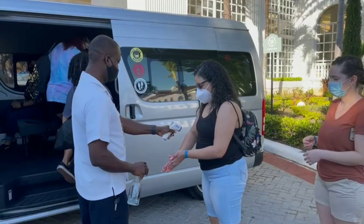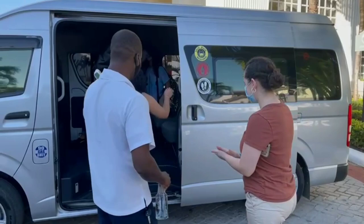See. Hand sanitizer and temperature check. We're trying to stay safe, guys. We're trying to stay safe.